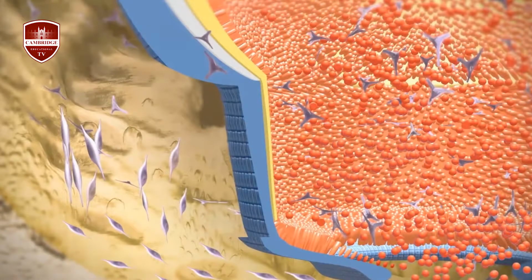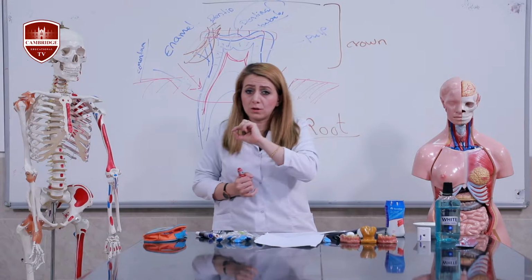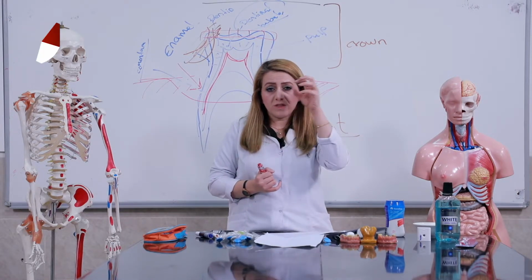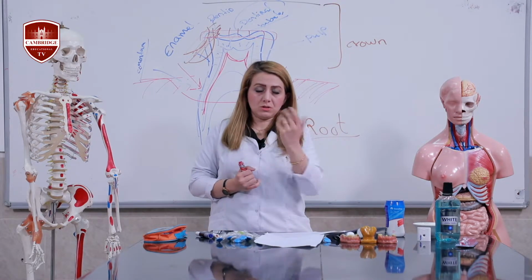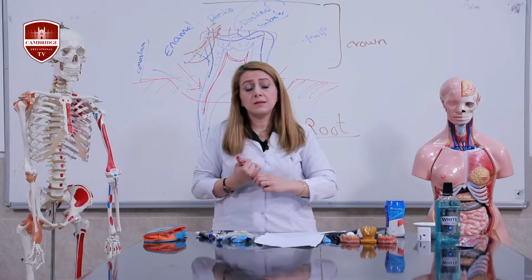If you have a tooth decay, right away, even if it's a tiny spot of decay that started or plaque starting to form, you have to see your dentist to remove this damaged part where the bacteria is invading and replace it with a filling, which is really helpful. That's the first thing.